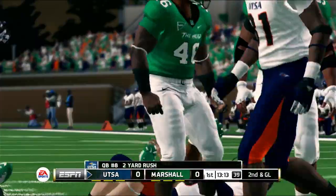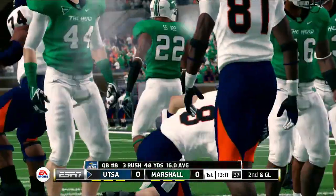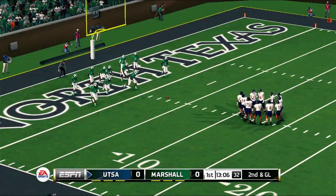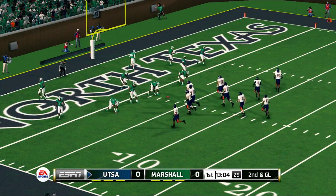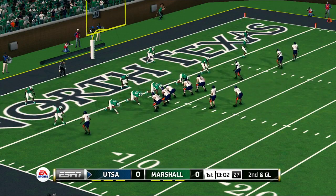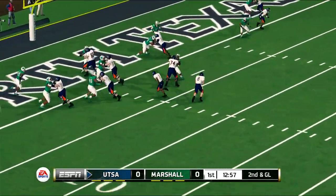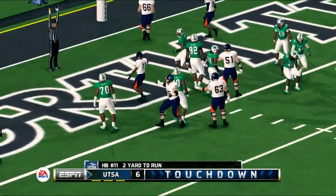Made around the 2-yard line. That's good for 3 yards. That brings him second and goal. They're at the 2. Second down. Touchdown, Roadrunner.